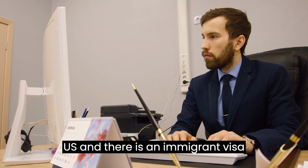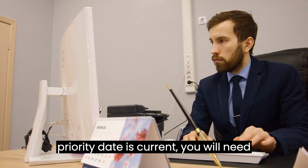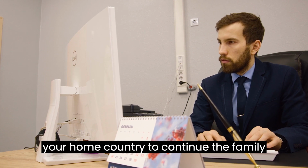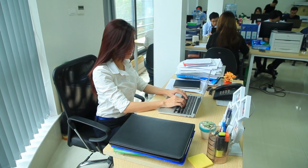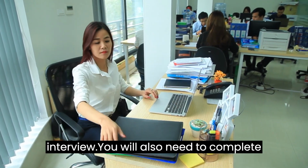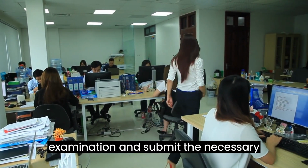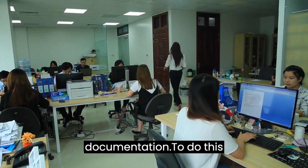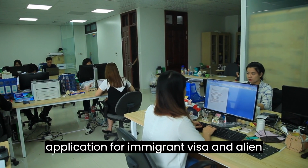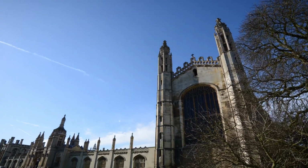Immigrant visa application for applicants outside the U.S. If you are outside the U.S. and there is an immigrant visa number available for you, meaning your priority date is current, you will need to visit the U.S. consulate or embassy in your home country to continue the family-based green card processing. You will get your visa number and schedule an appointment for your immigration interview. You will also need to complete a biometric screening, medical examination, and submit the necessary documentation. To do this, you will need to complete a DS-260 application for immigrant visa and alien registration and bring the confirmation page to the interview.